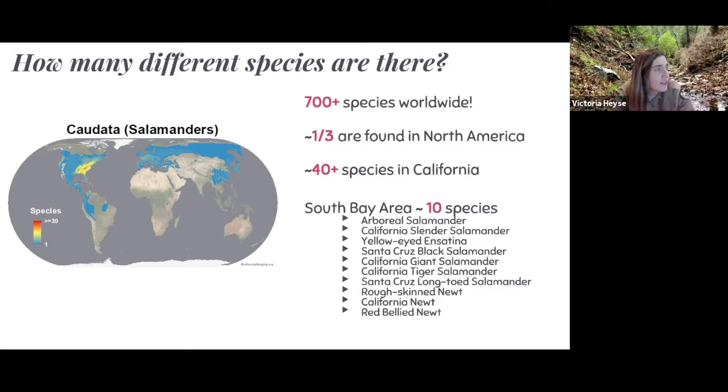And so one of the largest places that you're able to find salamanders is actually on the East Coast in the Appalachian Mountains. So there, you can see on the map that bright orange and red spot. That's where most of the salamanders on Earth are located. In California, we're not too shabby. We have quite a number of species. We have over 40. And here in the South Bay area into the Santa Cruz Mountains, we have around 10 species that you might come across.